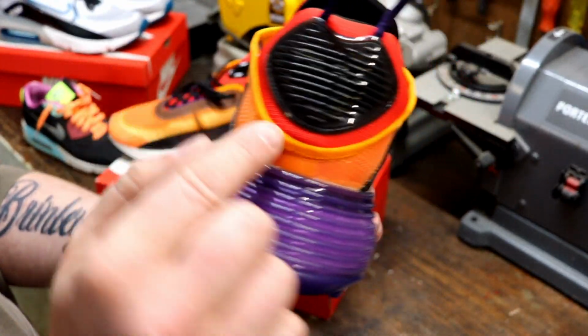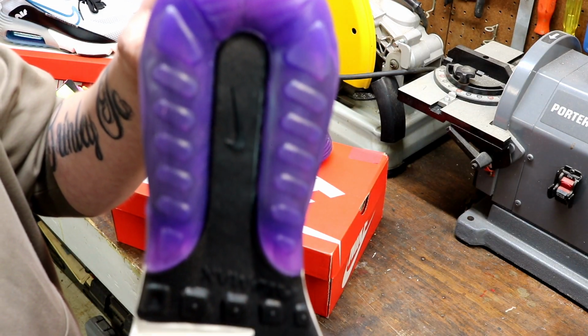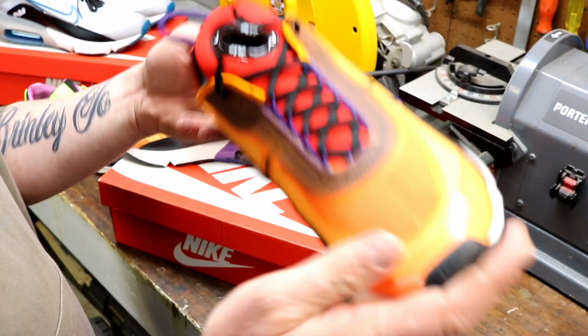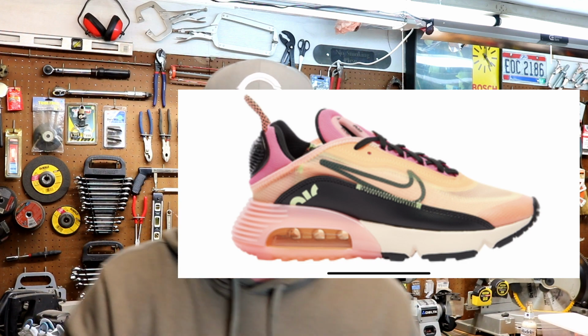Notice how this one hits with different accent colors instead of all being the same. There's your Air Max 2090s, a little bit of respect paid back to the Air Max 90. Now it's time for the war.